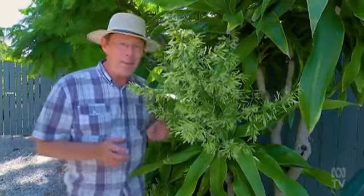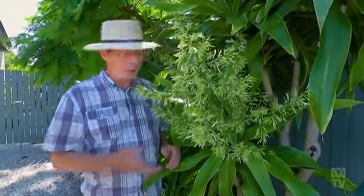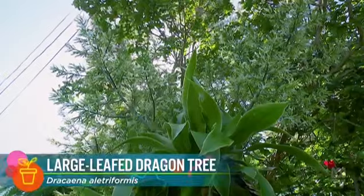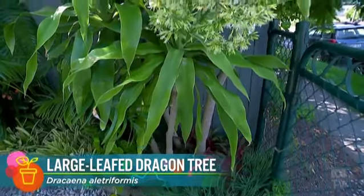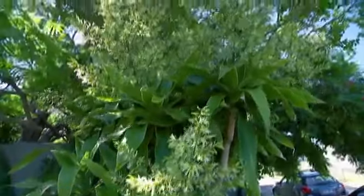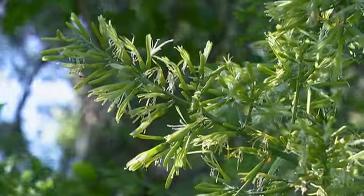And another perfume beauty is this, the large-leaved dragon's blood tree from South Africa. Not difficult to grow, just needs a little bit of water in dry weather, but it's a little bit of a struggle to find. You'll have to go out hunting for this plant. For 4 nights a year, it produces these massive flower heads, and it switches on its scent at night. The reason it does this is because it's moth-pollinated.